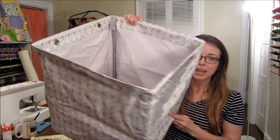But my reason for getting this, and I think it would be good for a lot of other things too, is that I don't really have a linen closet at the moment. I don't know about anyone else, but I love buying sheets and towels and things like that. So I thought this would be really perfect to stack in extra blankets or extra sheet sets. You could put your winter sheets in here and tuck it somewhere away until you need them again.